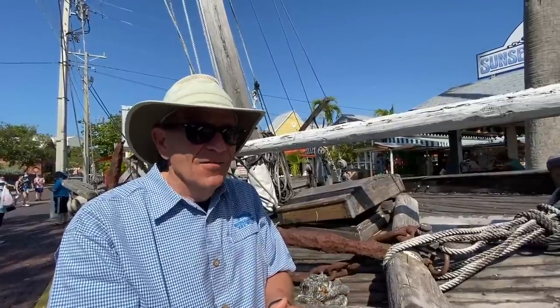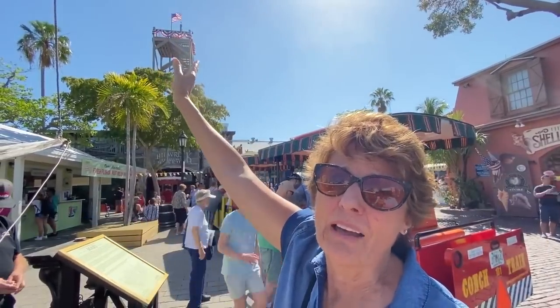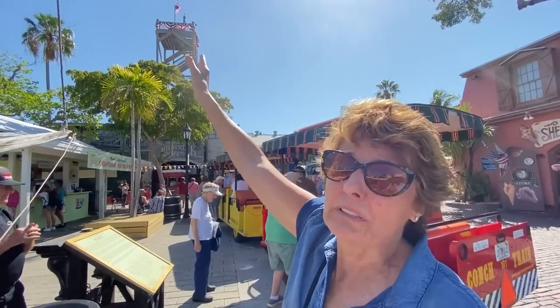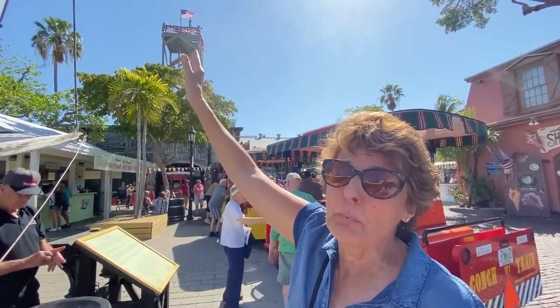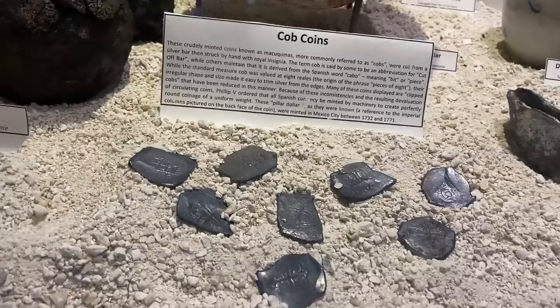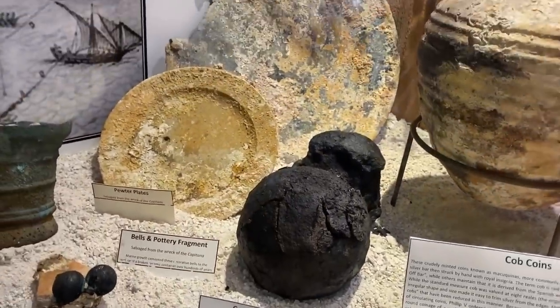Key West, long before Jimmy Buffett made it famous. You can see a tower. They had towers stationed all around the island. Whenever there was a shipwreck, someone up on that tower would yell out so everybody would know to get out there, rescue the people, and rescue whatever was on that ship. And then later, all the spoils would be divided amongst all the people of the island.